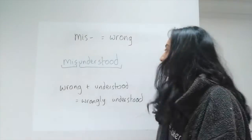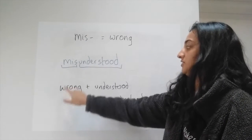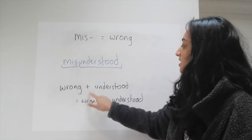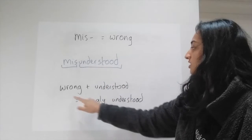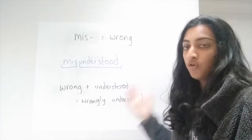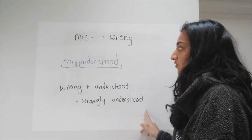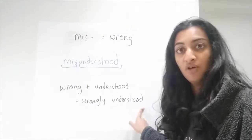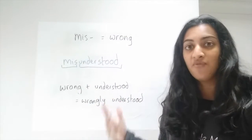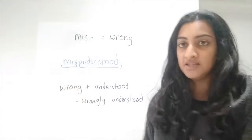understood. So in this case, I've added the wrong from the prefix mis, so that's my meaning from the prefix, plus understood, which is the root. But wrong understood doesn't quite make sense, so to make it make more grammatical sense, I've changed it to the meaning wrongly understood. So if you have misunderstood something, you have wrongly understood it. Maybe if you don't understand prefixes, you might have misunderstood them. That's how we use the prefix mis.